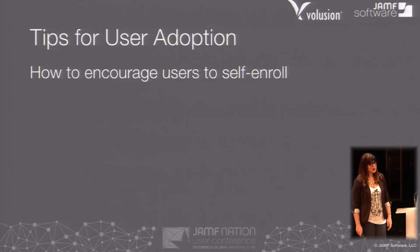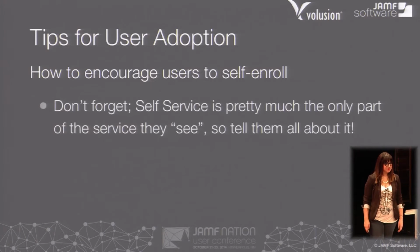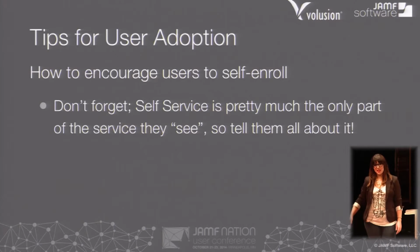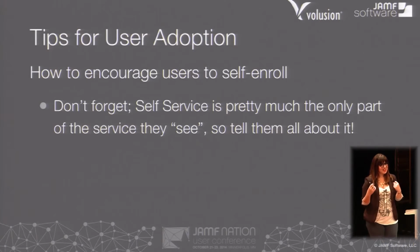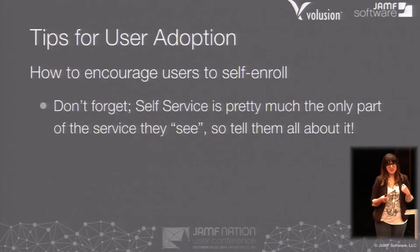Here are tips on how to get your users to self-enroll if you're in a situation like I was. Don't forget that self-service is the only part of the thing that they're going to see, so make sure you tell them about it. Instead of trying to scope out enrollment and cull IPs and SSH in and do all this stuff to enroll them, say, hey, you're going to get this self-service app, and it's awesome. So you definitely want to enroll, and you'll get this great app.